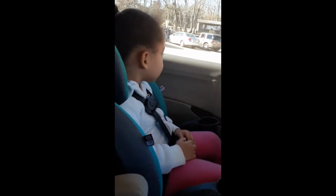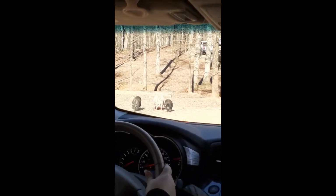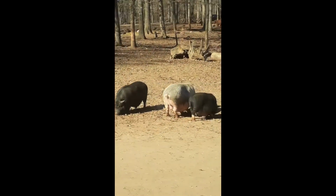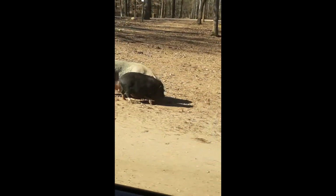Okay, I liked it better when it was busy because there was more order. I don't know what these people are doing. Where are they going this time? This piggy piggy. I wonder if those were the little baby piggies last time. They're so cute. Yeah, I really hate how they made this two lanes. I don't think it's wide enough to be two lanes.